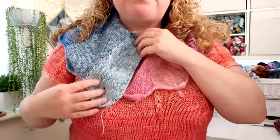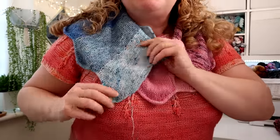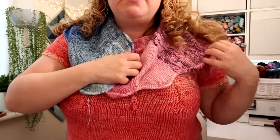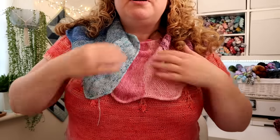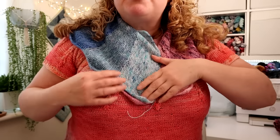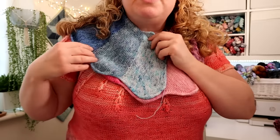But it's a nice simple knit. It's knitted flat backwards and forwards, and once it's blocked you can block those points out a little bit more, but it's a nice simple shawl. You could potentially make it into a cowl if you wanted to, actually, by just repeating the units and then joining it at the ends.